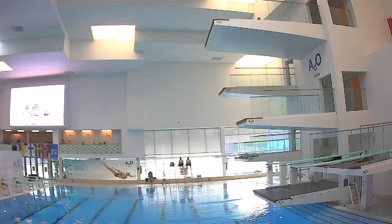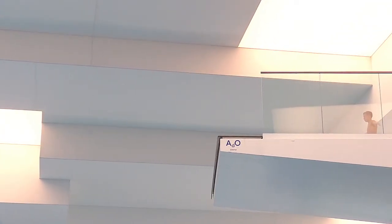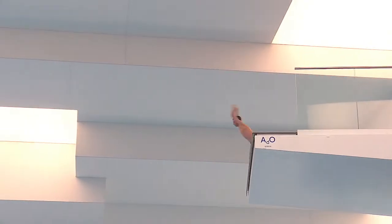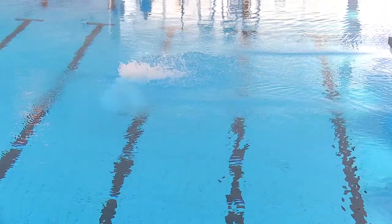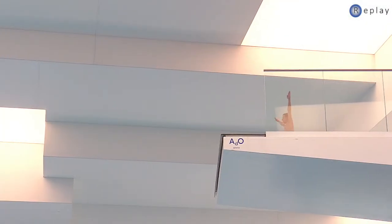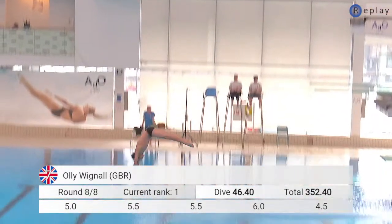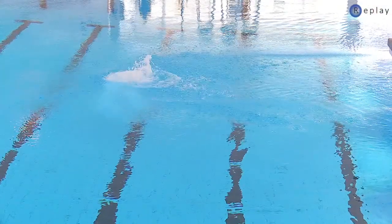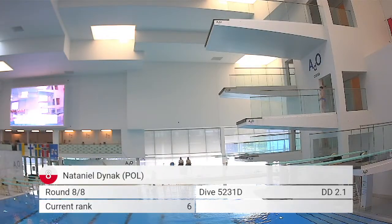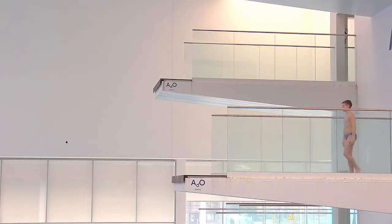And we've got Ollie Wingmill of UK finishing off his competition here with another great dive, or big dive. Forward 2.5 somersault, full twist. Yeah, it's a good dive for Ollie. It's a good entry, it's just a little bit too far away again. You see it's just moving out. Also losing his legs in the twister, coming into the pike position, but that is a decent job, and great finish for Ollie. Currently in first place with 352.40 points. Great score.